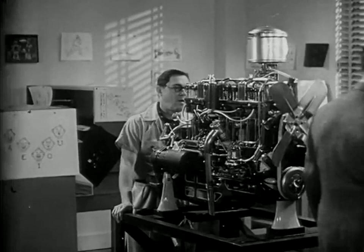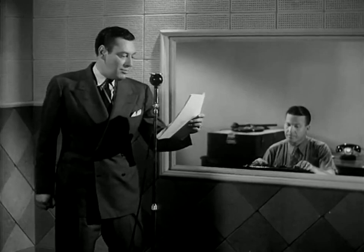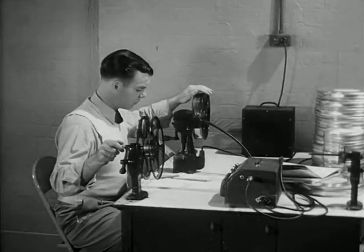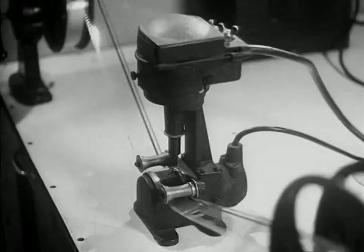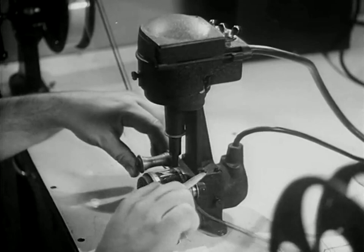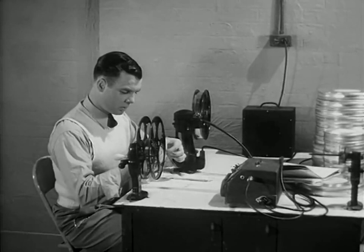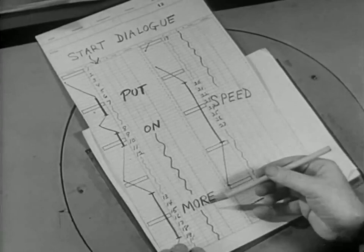We use a regular actor whose voice fits the personality of the character we've created. In this film, the general of the Imp Army does most of the talking. Put on more speed! Give it the works! The voice is on film now, on the soundtrack. We make a note of how much film is taken for every syllable. That is, how many frames or separate pictures. There are 16 frames to every foot of movie film. So if it takes 12 frames to complete a word or a piece of action, the animator knows he has 12 drawings to make.